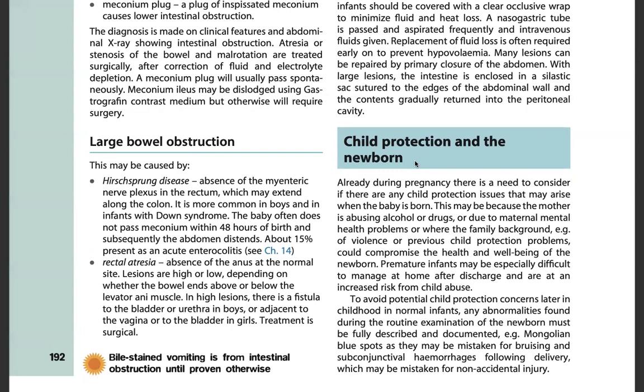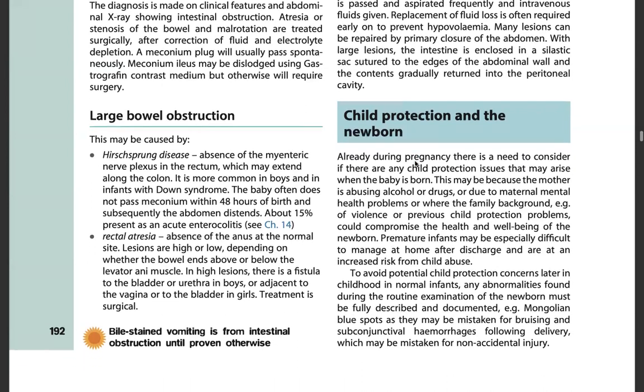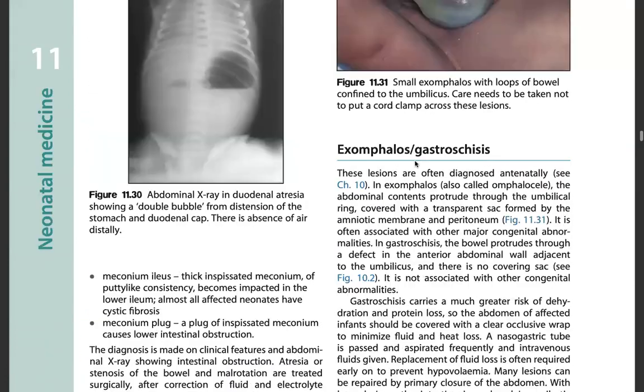Rectal atresia: absence of the anus at the normal site. Lesions are high or low, depending on whether the bowel ends above or below the levator ani muscle. In high lesions, there may be a fistula to the bladder or urethra in boys, or adjacent to the vagina or to the bladder in girls. Treatment is surgical. Bile stained vomiting is from intestinal obstruction until proven otherwise.